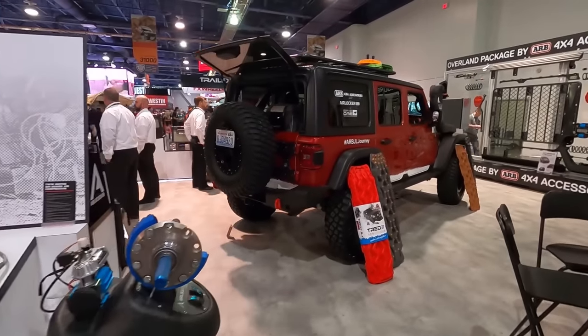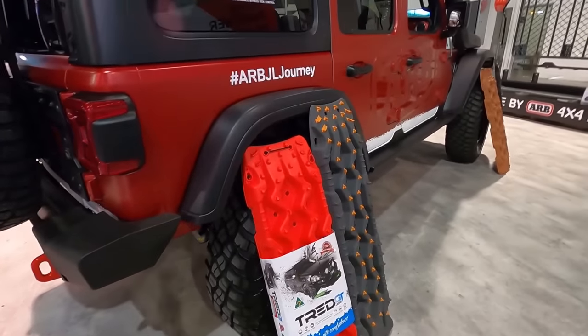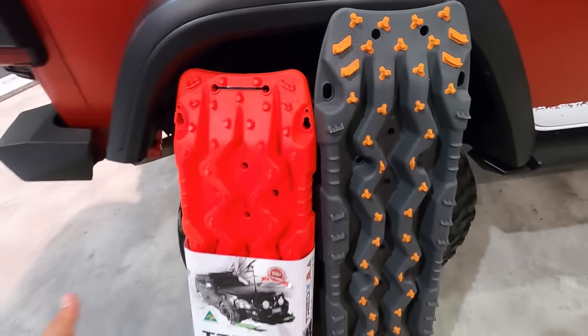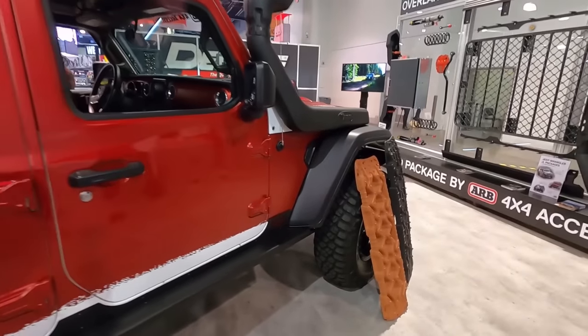We got some accessories here. ARB 4x4 accessories. See, I didn't even know this stuff existed prior to this show. You know how many times I've been stuck? Not in a Jeep, just because I like to explore and like rentals.